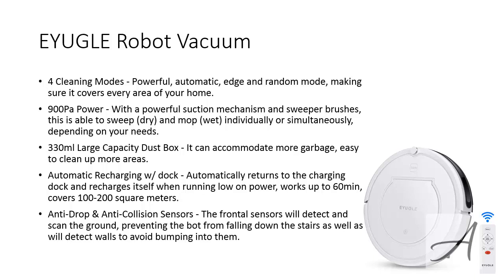The frontal sensors will detect and scan the ground, preventing the bot from falling down the stairs, as well as detect walls to avoid bumping into them.